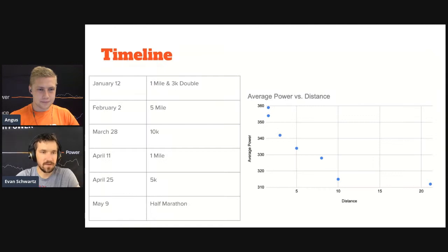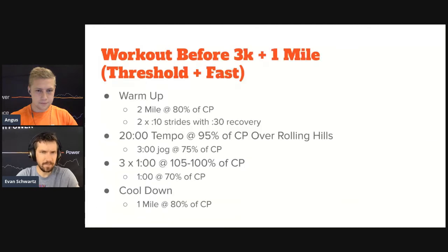The timeline here, starting all the way in January, going all the way to May 9th. Again, looking at a 1 mile and 3K double race. This was an indoor track race. We also had a 5 mile race, then a 10K, another 1 mile, a 5K, and then a half marathon. And then here on a table, we just see the average power versus the distance here. So just a cool little graphical illustration of just how the different performances stacked up.